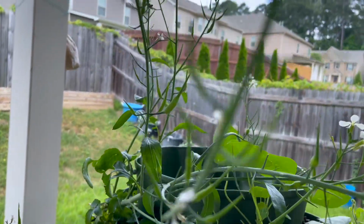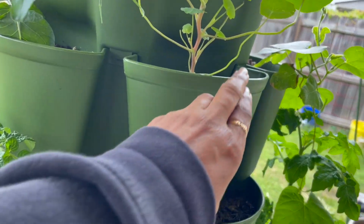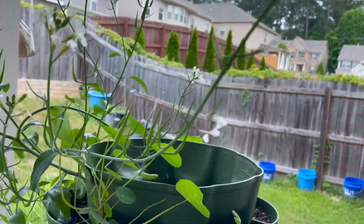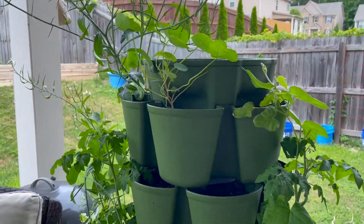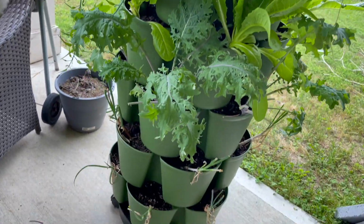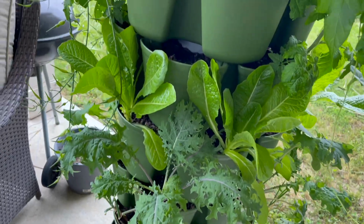This is the GreenStalk. It is really flourishing. I still have not moved it off the porch. It's been really cool. It's cold today. Got a sweatshirt on. It's like 65, which is weird for Georgia at this time of year. The onions are not getting big, but my greens and lettuce are flourishing.